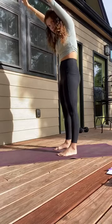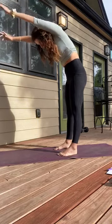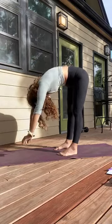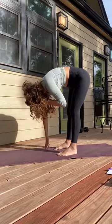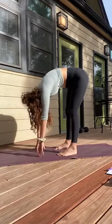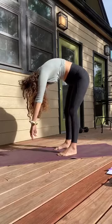Back behind you, and then mid back. Pull that belly button in, lower back, and finally coming forward into our little forward fold here. All right, now we're gonna press into those feet. Nice and strong feet this whole time, guys, so we can keep those glutes nice and engaged. Gonna press into the legs.